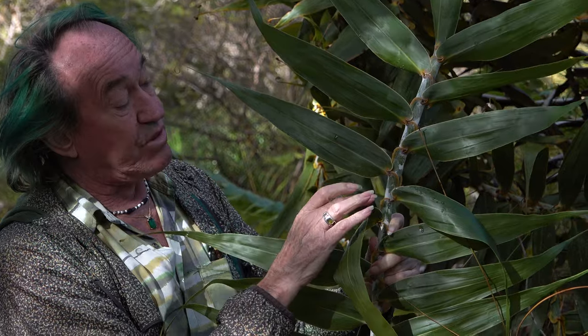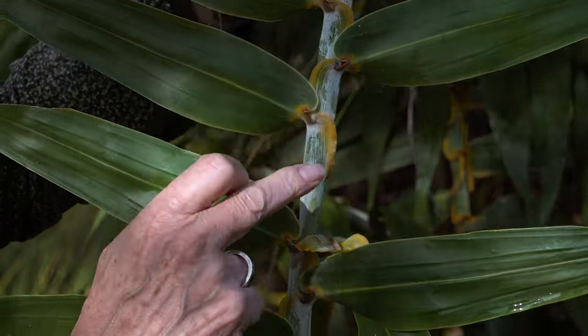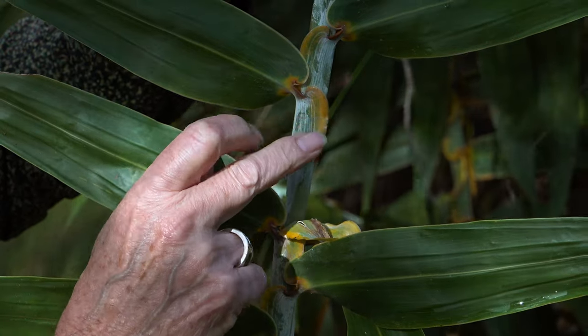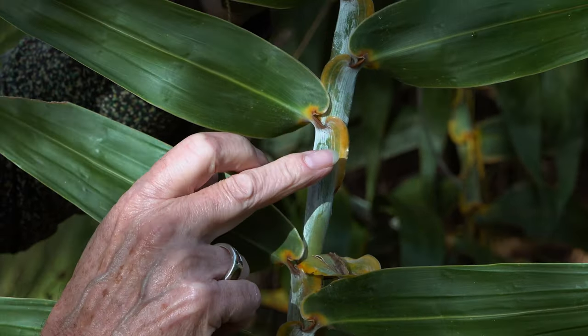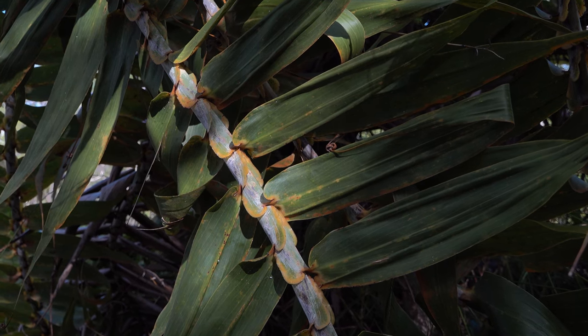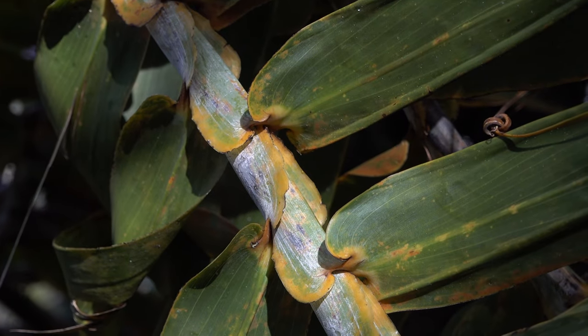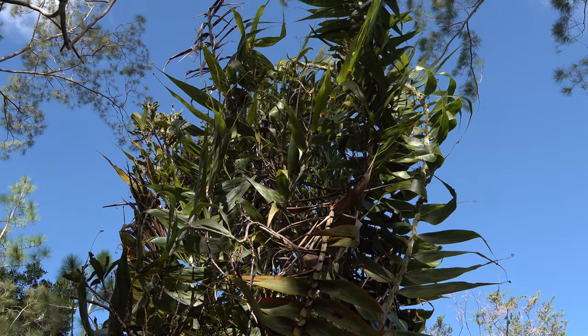And the pruinose coating, it is totally grayish. It's very, very short hairs, and it's totally white and covering the stem, especially when the leaf is still young, and it is covering the surface of the sheath.